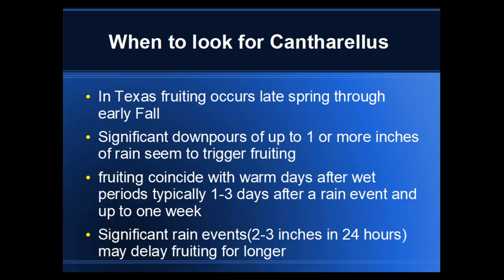And really, it's good to check every day if you can. It sounds ridiculous, but if you have a spot that you know they're fruiting at, you should check every day that you can after that rain event, because there will be different areas and different species that are going to be fruiting at different times.